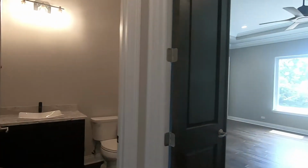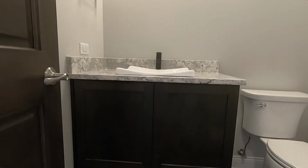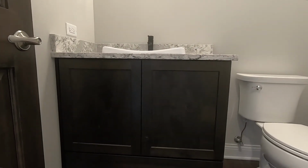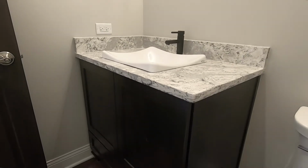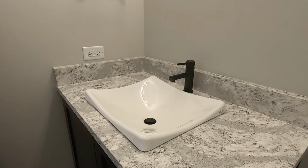In the rear foyer, we also have a separate powder room, which is really handy. It's right at the end of the hallway, so it's very accessible from the garage. If someone's working outside in the yard or working in the garage and they don't want to track through the whole house, there's a powder room right off that garage entrance.